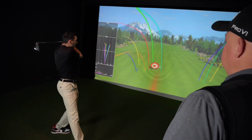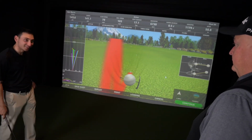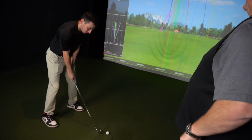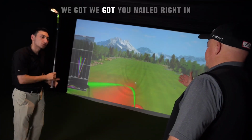Great. That felt like one of my misses that had missed 50 yards right. Yeah, it wasn't that far off line though. Any other concerns or anything? Look at that, we got you nailed right in.